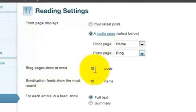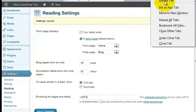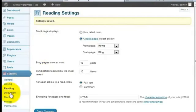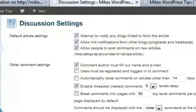Okay, and then this other stuff, the numbers right there are good numbers just to keep as they are, so we'll just click on Save Changes. Now we'll show you what happened here. There we go. See, we got rid of one of those homes, and now it's not a blog anymore, so we're making some headway. Alright, we'll click on the discussion settings tab, and this is right here.